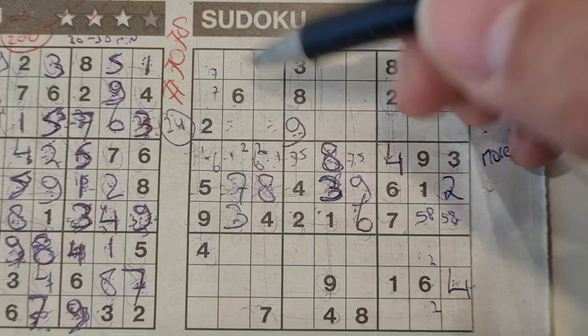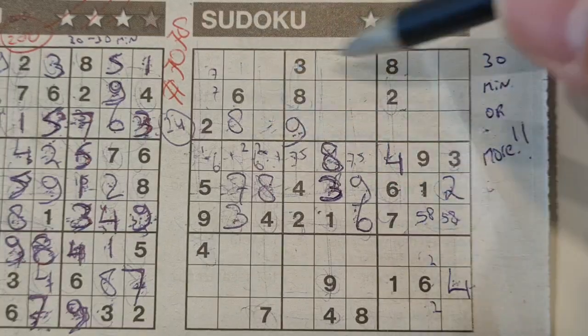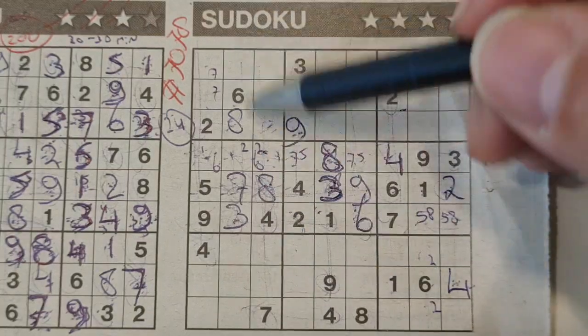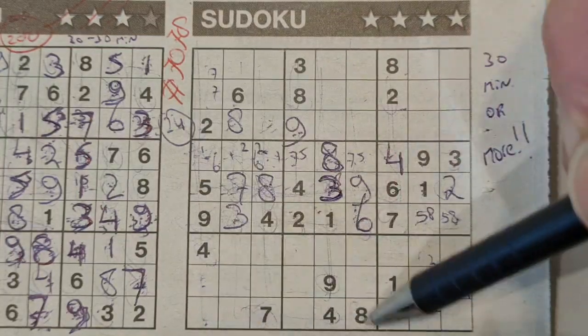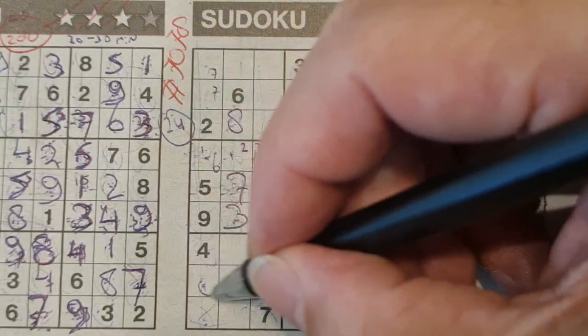We have an 8 in the third column, no 8 there. 8 should be there. 8 in this third column, 8 in the second column. So the first column, the only 2 places left for the 8 should be here or there. We see an 8 in the last row, no 8 there. 8 should be there.